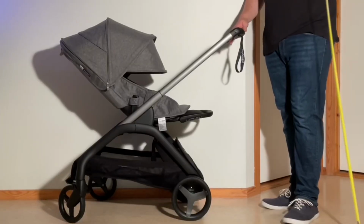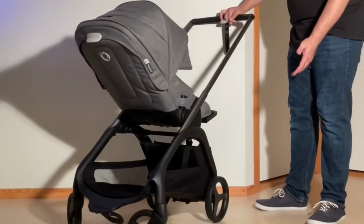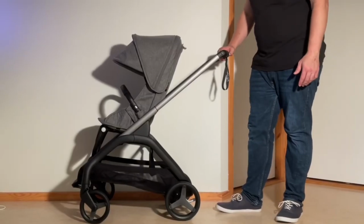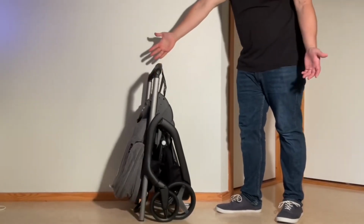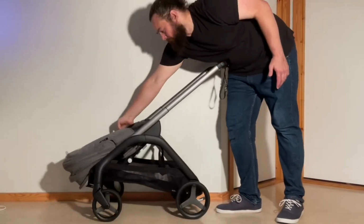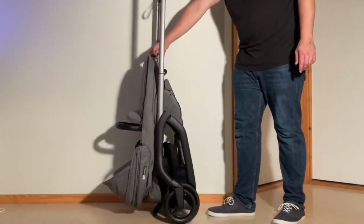Moving on to parent comfort, the Dragonfly's handlebar has a shorter range of handle height than the Swiv's, between 95 and 105 centimeters, while the shopping basket is longer and even easier to access in my opinion. When it comes to folding, the Dragonfly can also be folded with one hand and has a more stable standing fold that's equally compact with the seat in either facing, though that being said, the mechanisms involved are much more internally complex and susceptible to alignment issues as the model loosens up over time than with the Swiv's folding system.